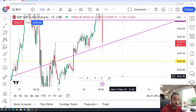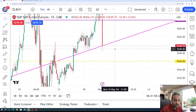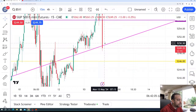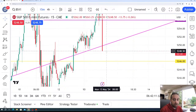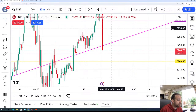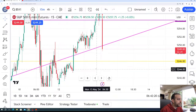If the market does not get all the way down there, what am I going to look for? Well, I'm going to look for the obvious things. I'm going to look for if it can't break below this pink resistance trend line and it reclaims it by a good buffer. Like if it reclaims above 5251 or so, I may take a long on that. If it comes down here, breaks through 5246 and reclaims that, I may take a long on that. Or especially if it breaks through 46 and then just reclaims this pink trend line, for sure I'm getting into that.